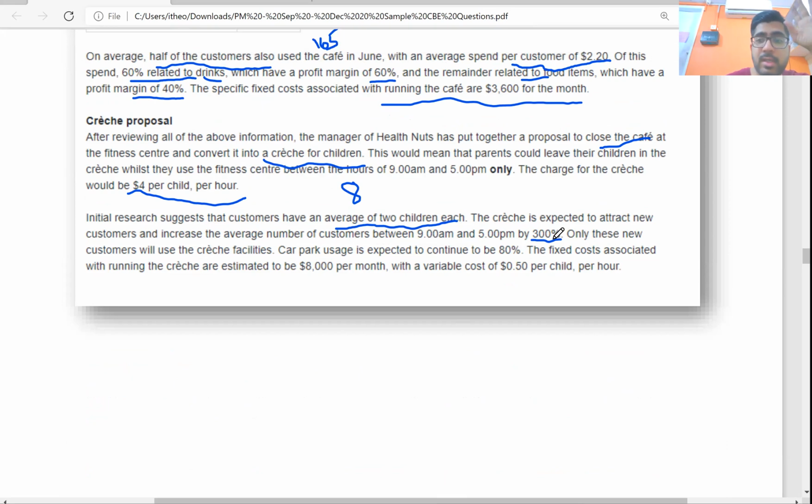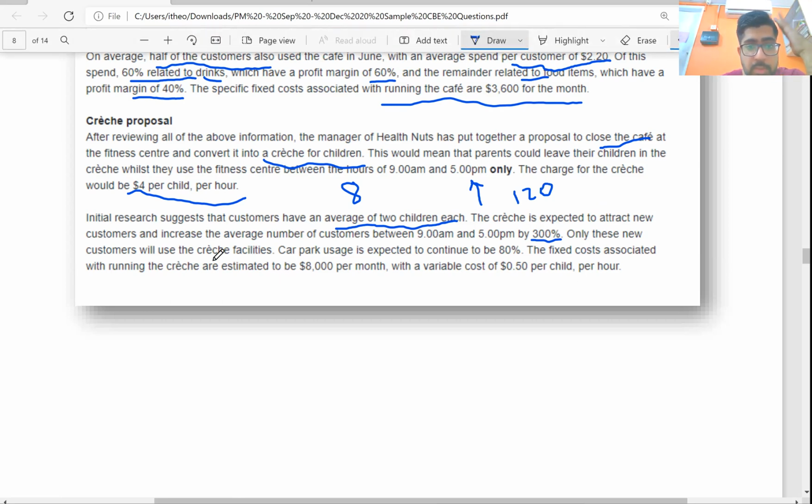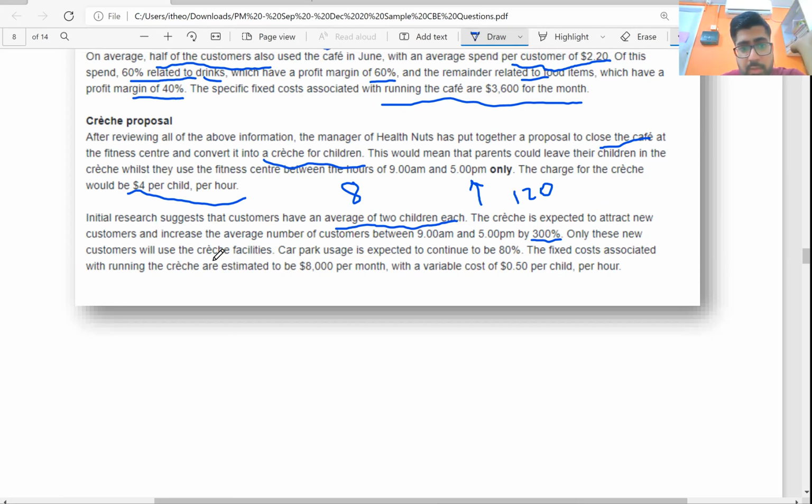That means the current customers between 9 a.m. to 5 p.m., as per the opening paragraph, was 40. That's going to increase by 300%, 3 times. That means customers will increase by 120, because currently the customers between 9 a.m. to 5 p.m. are 40, will increase by 300%, so increase by 120. Only these new customers will use the Crèche facilities.